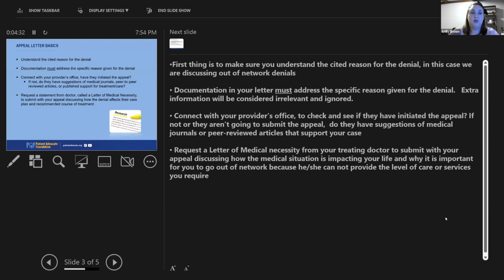So the first thing you need to do in order to write an effective appeal letter is to make sure you understand why you were denied. The documentation for why you were denied is going to be on your EOB or on your denial letter. They must give you the specific reason. And anything that you write in your letter needs to directly address the denial reason. So if they're denying you because they say the care that you got was experimental, then you need to only be addressing experimental as the reason for that denial. And any extra information that you include, they're going to ignore. It's going to be considered irrelevant.